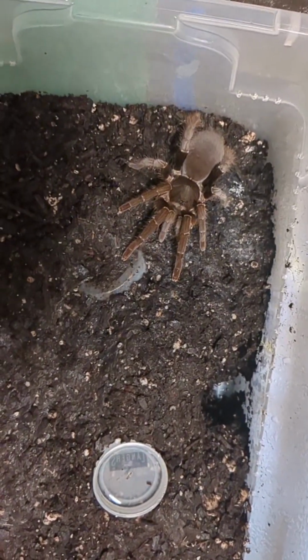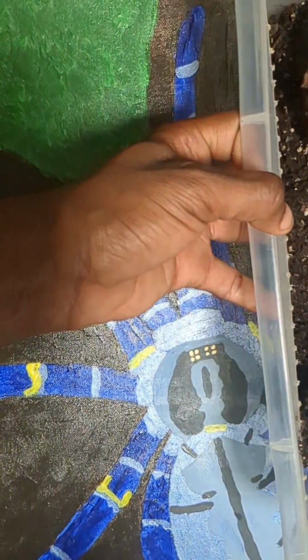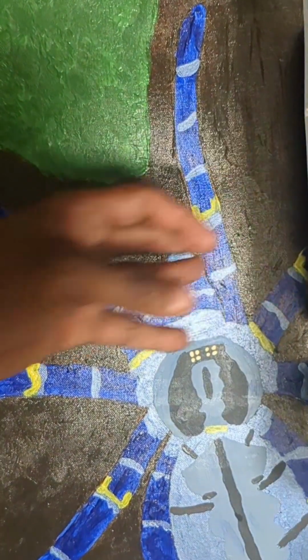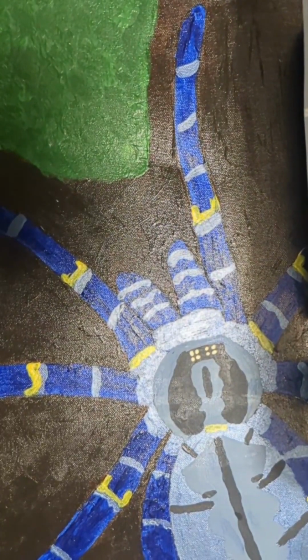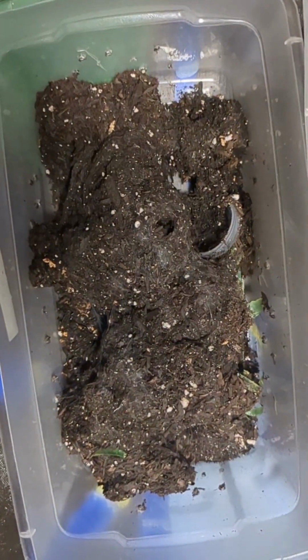I've been working with tarantulas for a really long time. So it's kind of like how most of us, if we see a dog, could say, oh yeah, that's a Cavalier King Charles Spaniel, or oh, that's a Great Dane, or that's a Doberman Pinscher or a Rottweiler. That's kind of how I've gotten with the tarantulas.